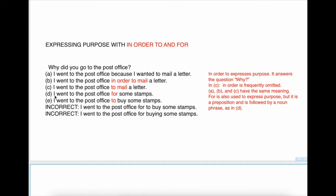Or I can say I went to the post office for some stamps. But be careful, after for, I use just the nouns. But to, verb. In order to, verb. This is verb. It's not noun. Çünkü bu burada fiil anlamında. Yani isim anlamında değil.